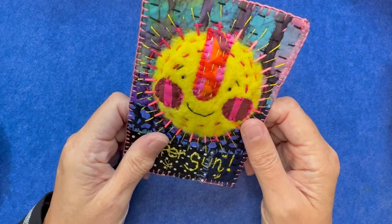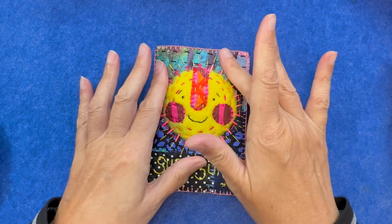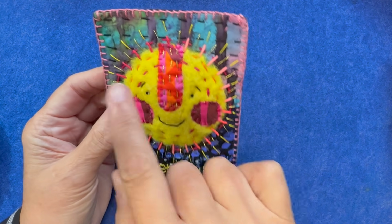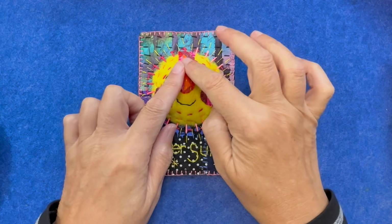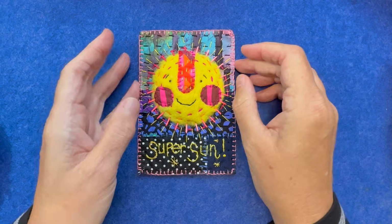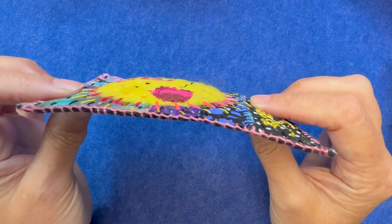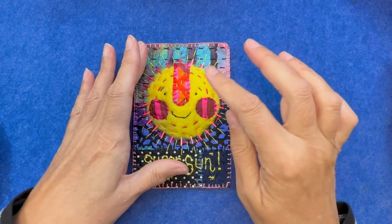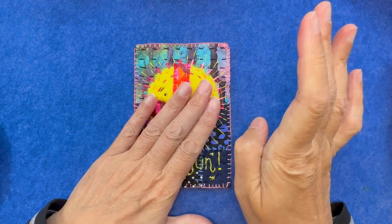So this was done in a usual way. I had a background of fabric, which I stitched into. You can see those little stitches going along all the way across it. And then I needle felted a yellow sun shape. I could have cut it out of felt, but I wanted a little bit of dimension. So I don't know if you can see, it kind of sticks out at the top there. So I made him kind of dimensional. And then he was stitched onto the piece with embroidery floss.